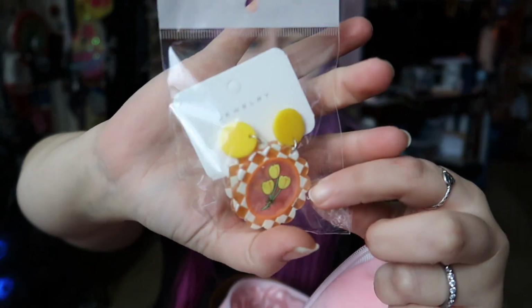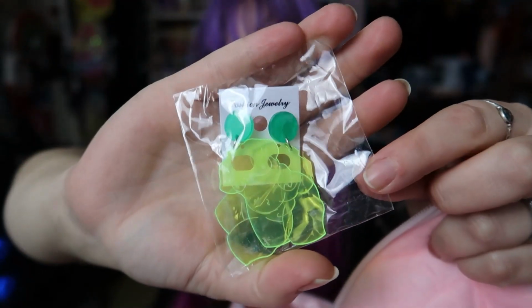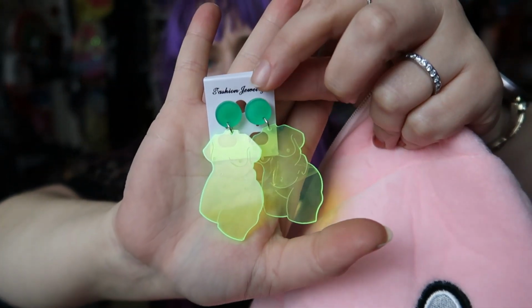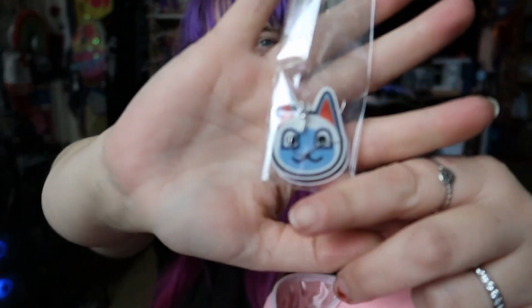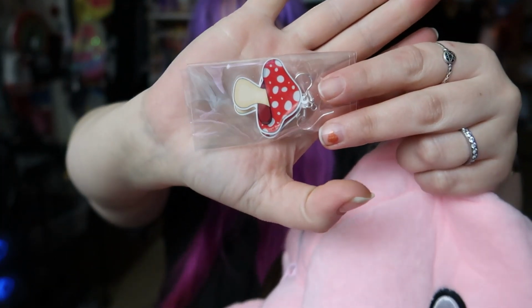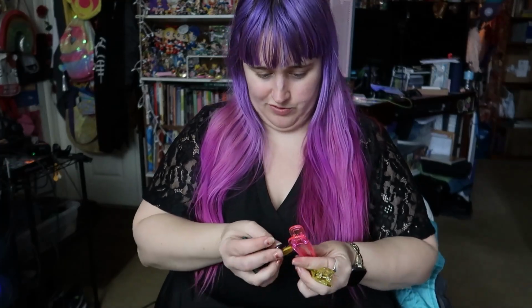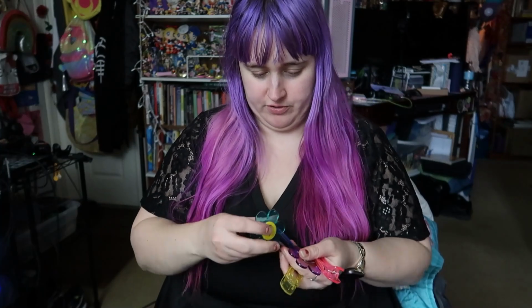Got these little floral types. Some body thickness. Oh, here, we got tangy. I got a couple hair clips though. I have to fix a couple of these just because they broke as soon as I opened them, which is just glue. Did get a partial refund because of that.